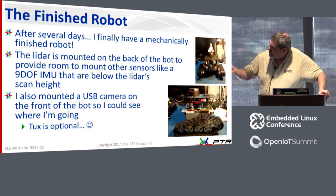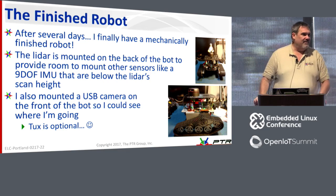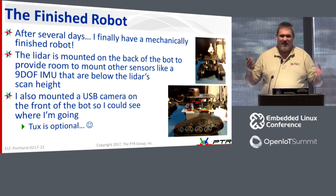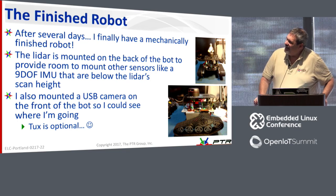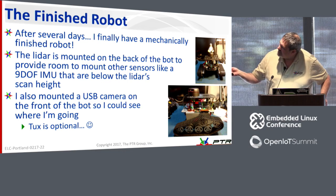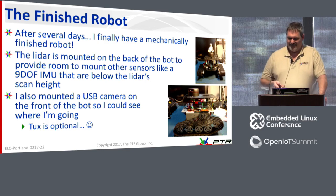And I also added one more thing to it. On the front here, I added a USB camera just so that I could see where the robot was in case I couldn't actually physically see it. I could at least see where the robot thinks it is, and then could take control of it. Control, of course, all being done using Wi-Fi. Of course, in this particular case, I mounted a TUX on the top of it, but he spins too fast and gets out of balance, so I had to take it off.